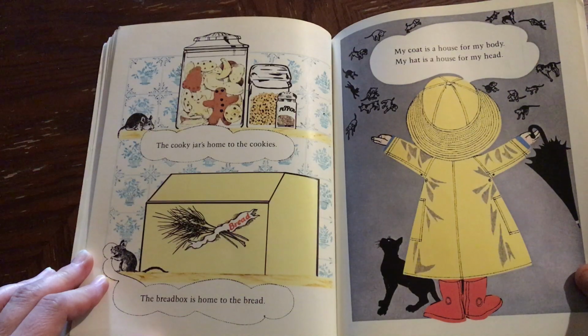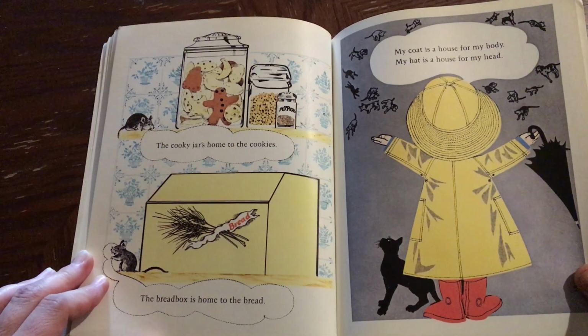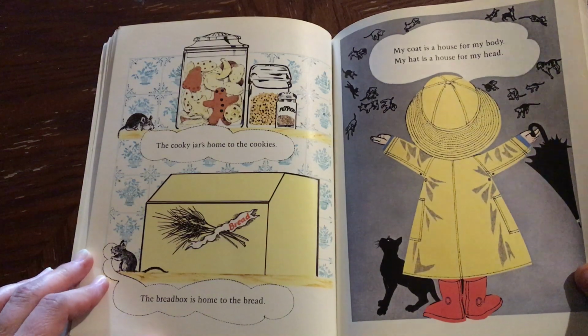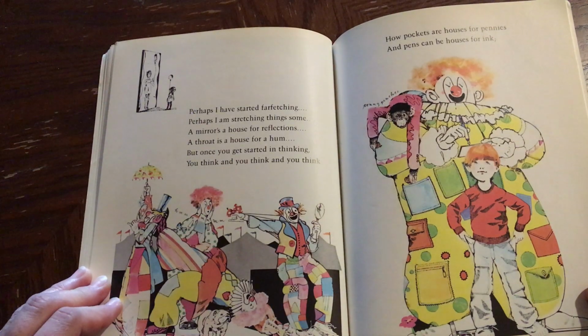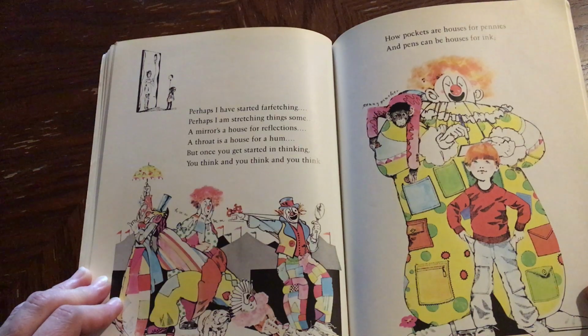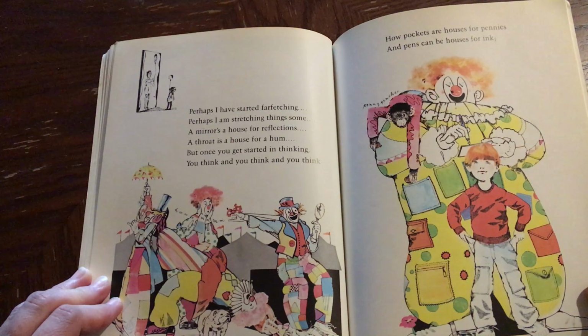My coat is a house for my body. My hat is a house for my head. Perhaps I have started far-fetching. Perhaps I am stretching things some. A mirror's a house for reflections. A throat is a house for a hum.